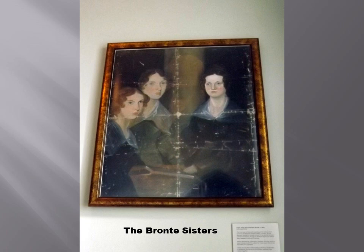Branwell was a young man who just couldn't quite find his place in the world. He had done a lot of careers, and one was a portrait artist, but he had trouble with drugs and alcohol. He painted a portrait of his sisters here, which is beautiful. And at one time he was right in the center of the portrait. But when he came home, either in a drunken rage or whether he was just very, very ill, he painted himself out of this picture. It's called the pillar painting.